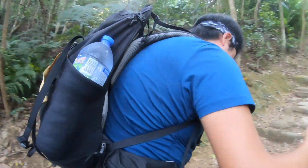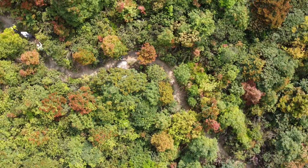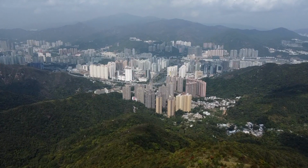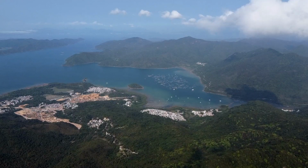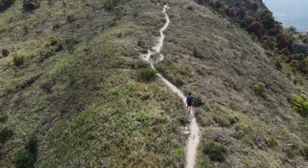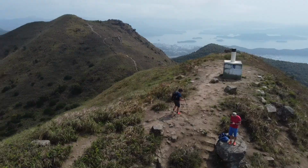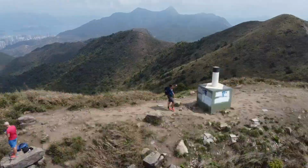The ancient trail is beautiful to walk along, first through the forest and then later, after you break the tree line, a vast panorama of mountains, sea and the city. It's quite a slog as you climb up to over 600 metres to the first of 2 summits, but worth it for the views.